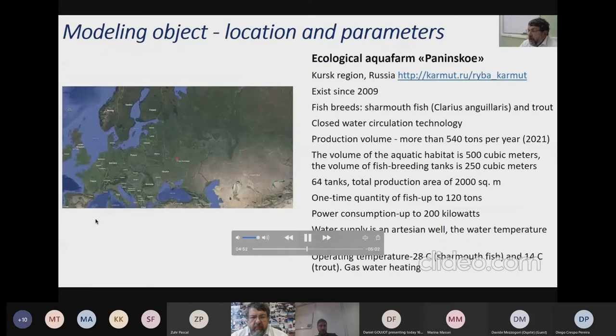The object of simulation was an aquafarm. You see that red point just in the center, in the middle of the map. It is in Russia, in Kursk region. And from 2009, it produces two types of fish production, such as channel catfish and some trout too.